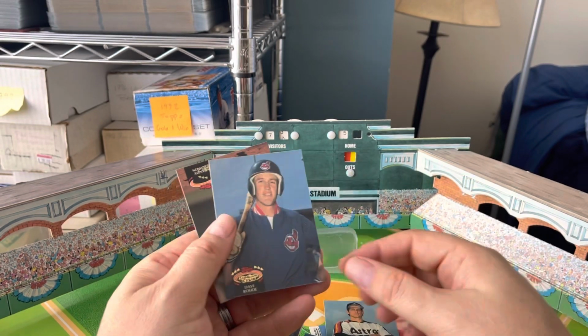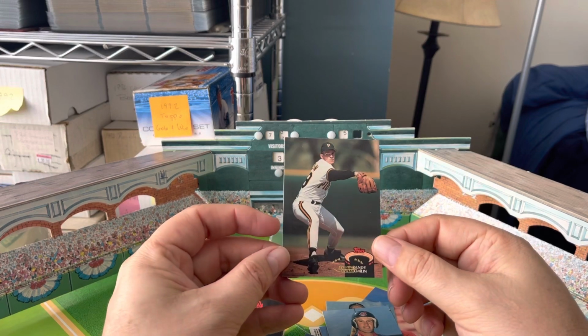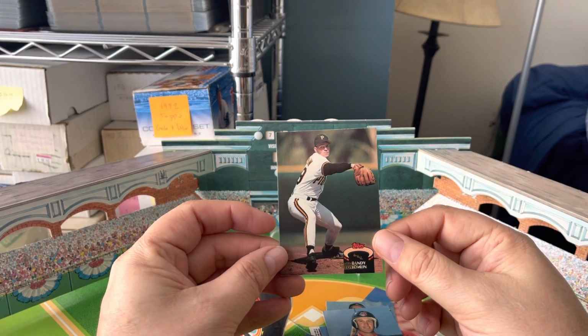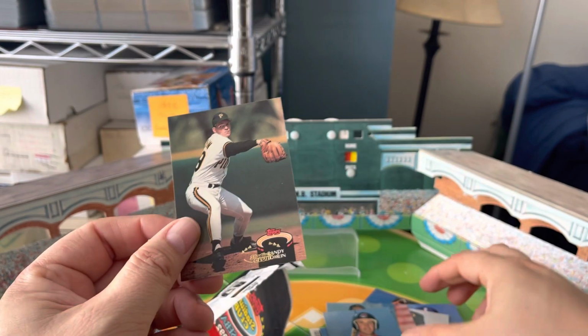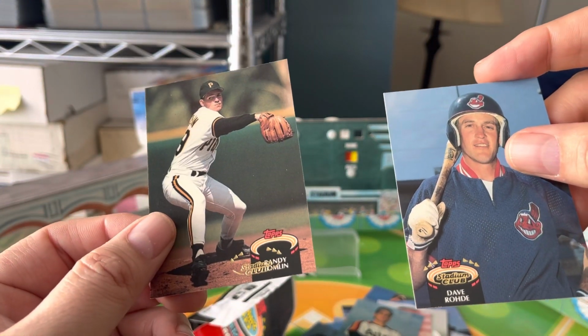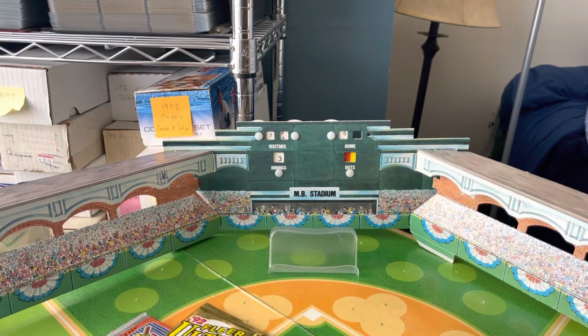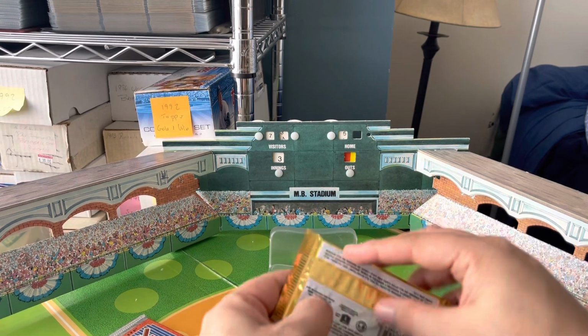Rick Parker. Dave Rohde. And oh, the misprint. Randy Tomlin. Look, they got the Stadium Club foil stamp. The foil stamp machine was a little off on that day. So that's the kind of thing you get people saying, oh my gosh, look at this amazing error card. It must be worth thousands of dollars. No, it's a printing defect that has no value at all.